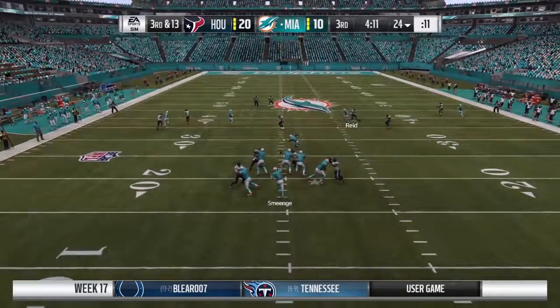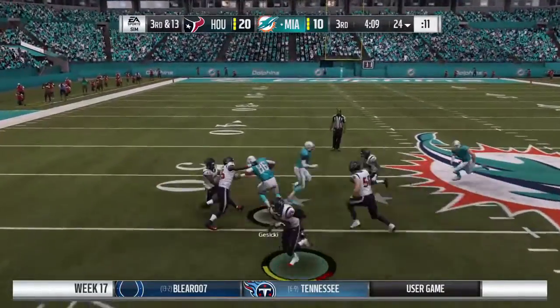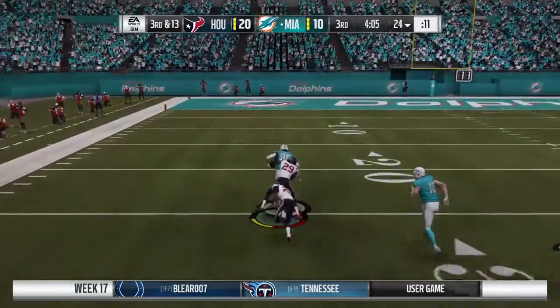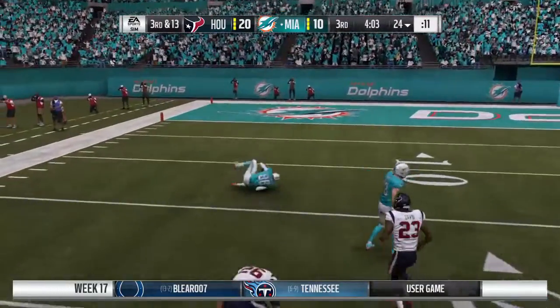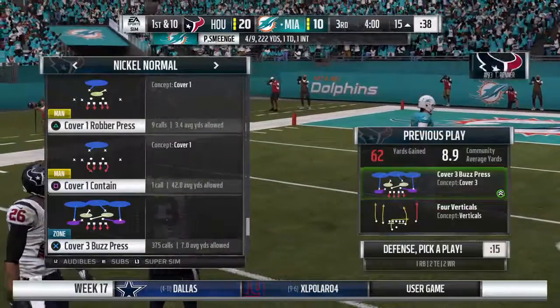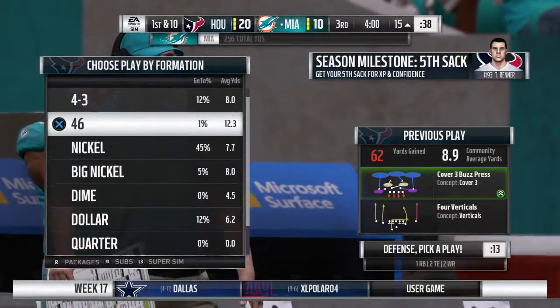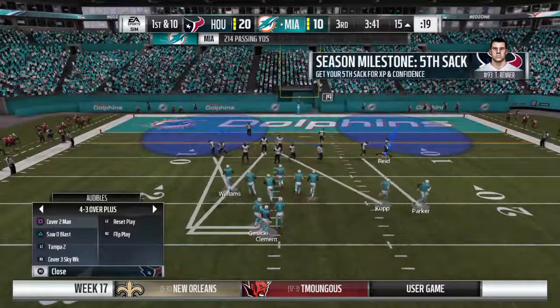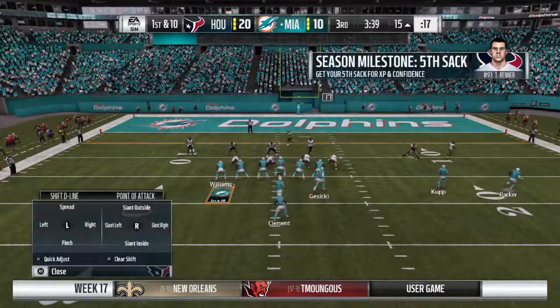Now on 3rd and long, they'll look to throw. That's caught by his big tight end, Mike Gesicki. 30. And he'll be down deep into Houston territory. A big play there on the catch and run. 62 yards.